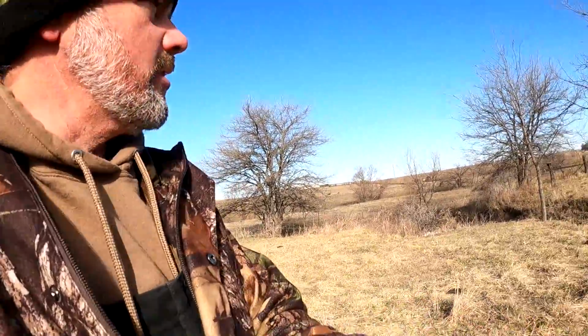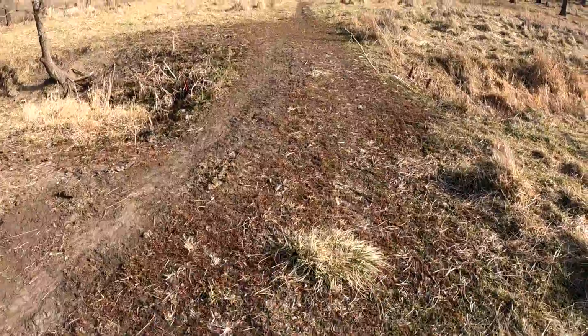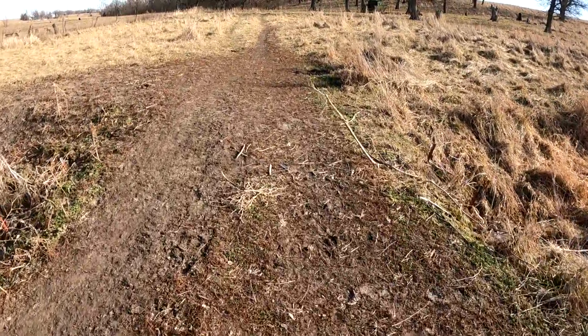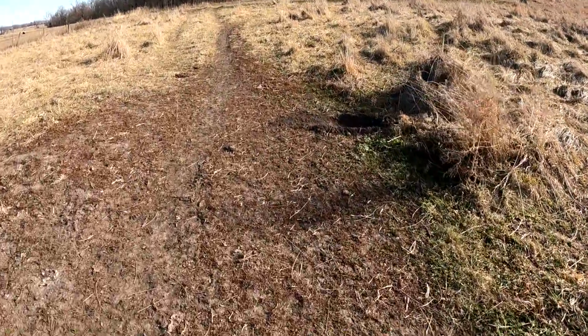So I don't know if I showed you guys this one here, but I got a dirt hole on the 2-track, and then there's an RJ set over here too, and I'm not seeing much activity. This one here looks like it's still set.